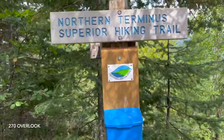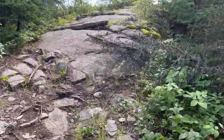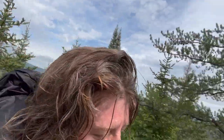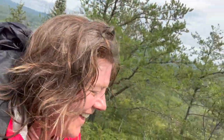Still on the trail. We made it. Yes, 270 overlook. We ran up that hill. So we got a shuttle to catch. Woo! Here it is.